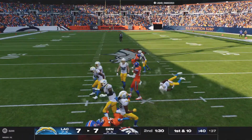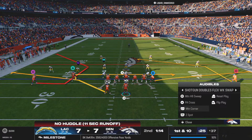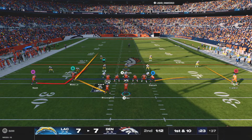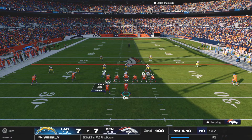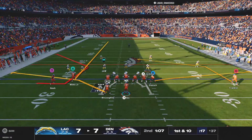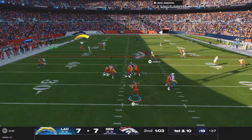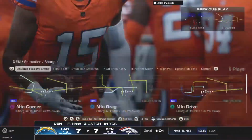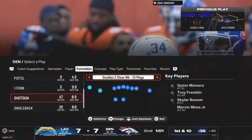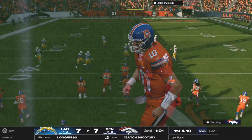A throw over the middle, going to be caught by Franklin. And he's going to be taken down at the 37. 13 yards on the play. That's good for a Broncos first down. First and 10. On first down, here's Nix to throw. To the sideline, and what a catch, and what a great job to keep the feet alive. Inbounds as good as you can do it.